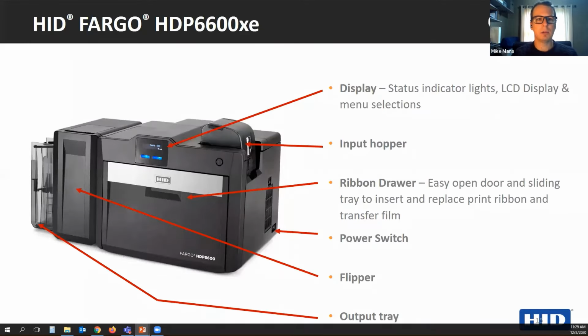So I wanted to highlight again here some of the key touch points within the printer itself. This printer does have a display with some status indicator lights and menu selecting buttons. So you can navigate through a menu. It can give you IP addresses, some of the functions and settings within the printer itself. You can navigate that through that front display. Again, a 100 card input hopper, very simple to use. The ribbon drawer itself, similar to the DTC side, this drawer actually opens and there's a tray that comes out with both the print ribbon and that transfer film. So when you go to replace the consumables, they're right there and presented in front of you. Very easy to replace, very easy to access.